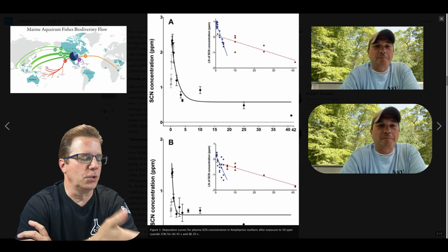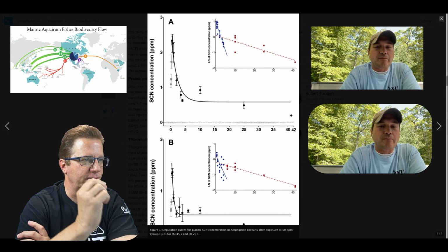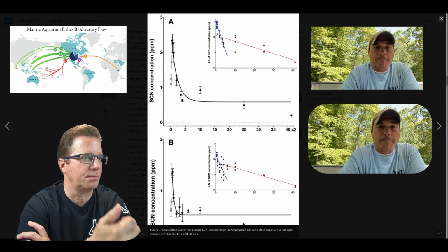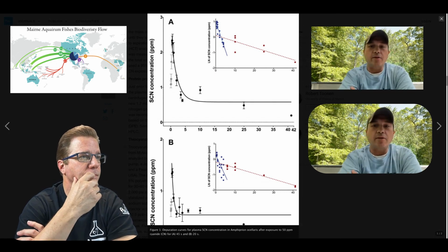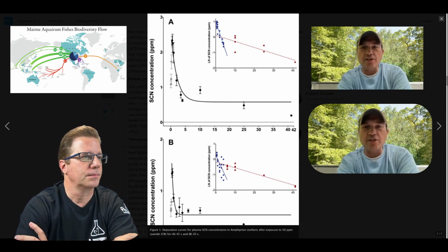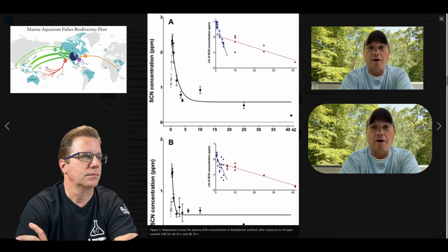So it sounds like we could only do that test with captive fish you already have that you've infected with the cyanide. You can't bring an imported one because it takes a couple days to arrive. The idea of testing fish in a country that they come into for these compounds is probably a difficult one.